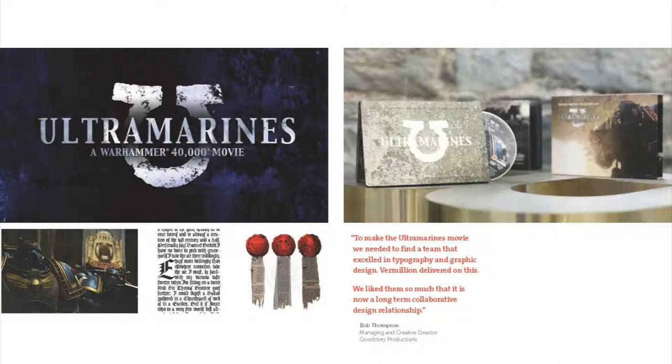The Ultramarines was a graphic novel that we created, but it was actually inspired by the typography of film graphics. We created all the typography for the film graphics for this movie first. It was a kind of blockbuster Games Workshop US movie thing. The reason they knocked on our door was they said, hey, you guys know about typography, so you're perfect for our film. Okay, that's kind of nice. First time we've ever been asked to do something like that, but hopefully not the last.